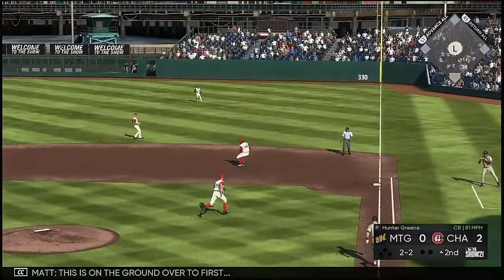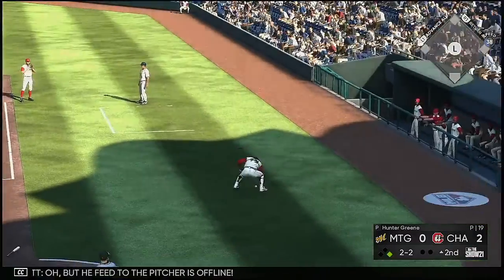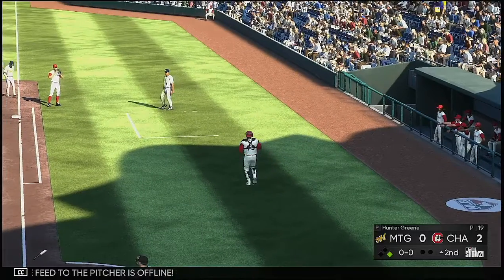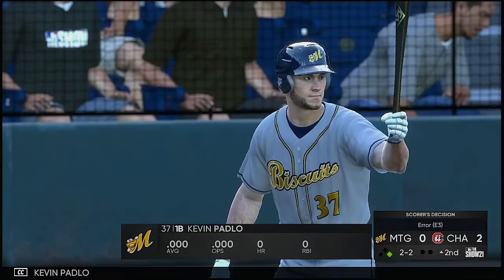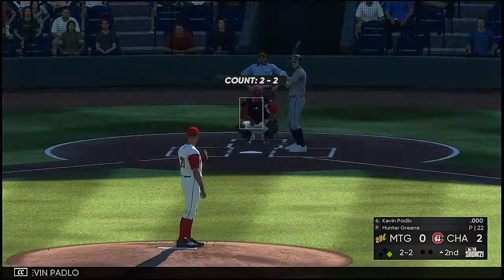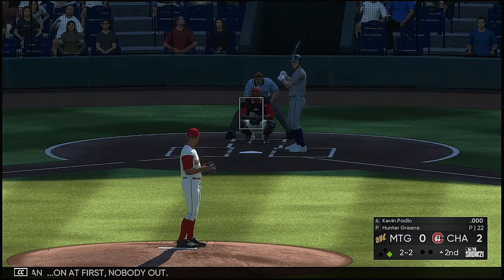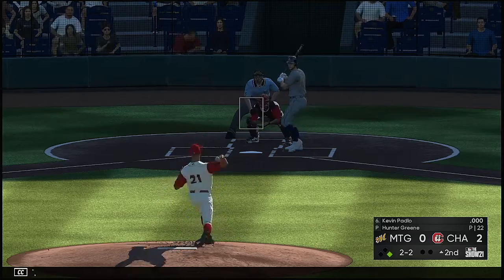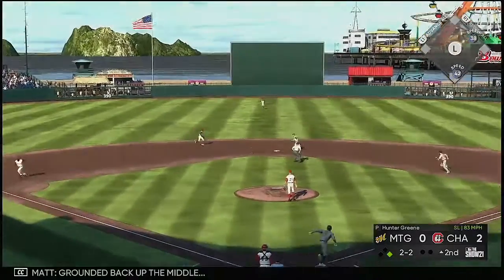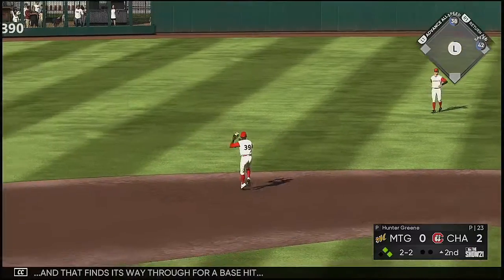This is on the ground over to first. Scooped up. Oh, but the feed to the pitcher is offline. Now at the plate is Kevin Padlow. Kevin Sullivan on at first. Nobody out. Grounded back up the middle. And that finds its way through for a base hit.